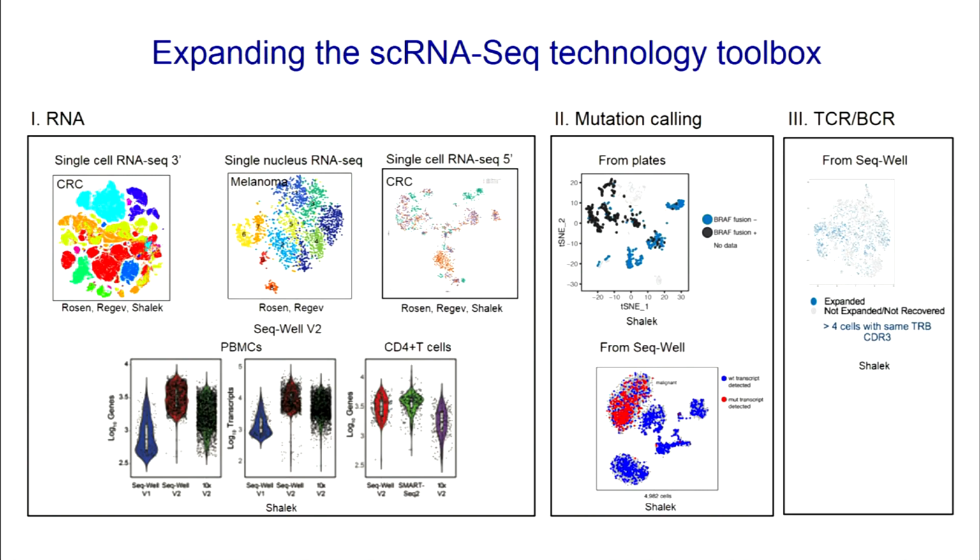Okay, great. So we have very good tools for single cell and single nucleus RNA sequencing. So we can look at the 3' and the 5'. Alex is going to talk about nanowells tomorrow in more detail, and he will also talk about mutation calling, I'm guessing, from these cells. We can also now look at the TCRs and BCRs. For example, if we're interested in immunotherapy, it's actually very important for us to follow these.